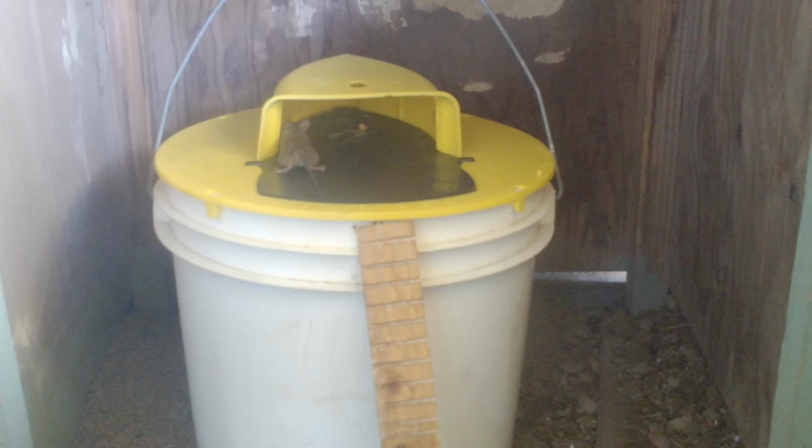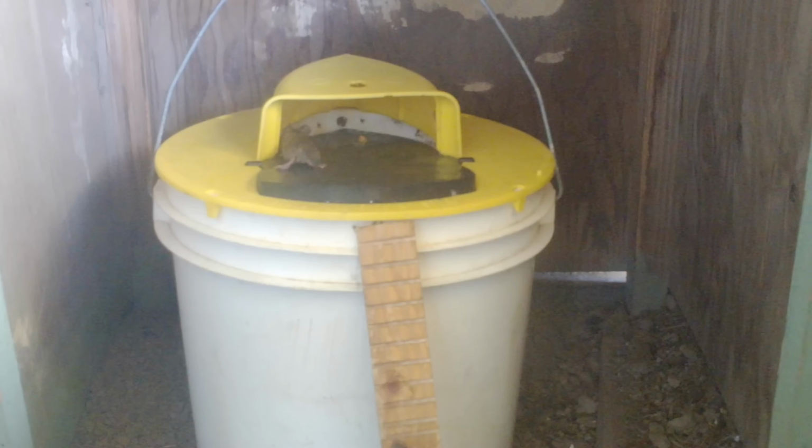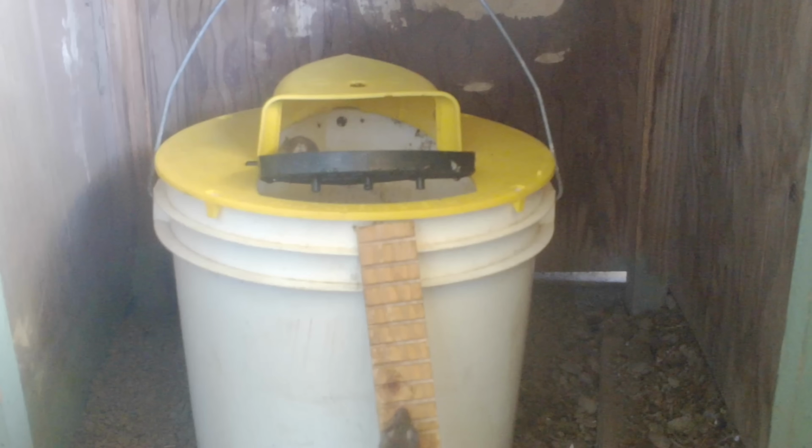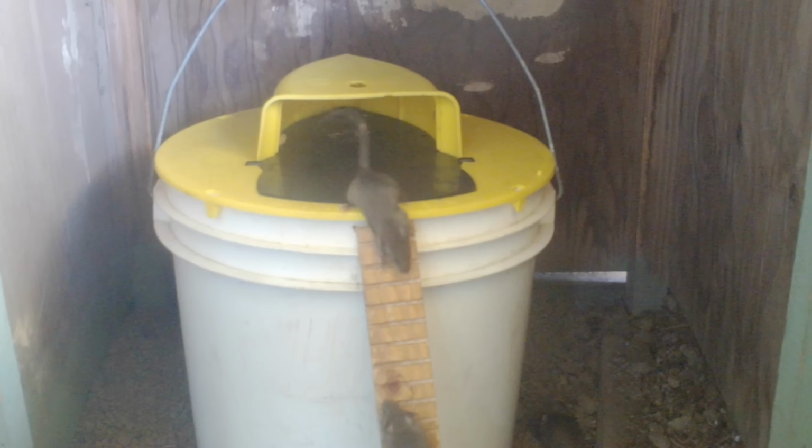And I do want to mention that it didn't catch every single mouse. There are a few mice that learn the balance point, so I do believe you'll catch the vast majority of mice with this trap, but there may be a smart one that just avoids it after feeling it tip.